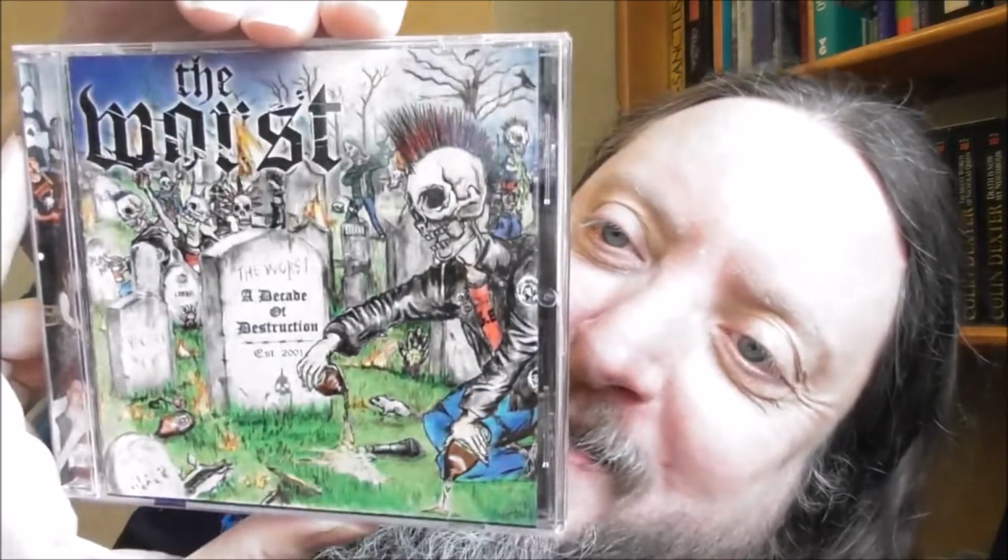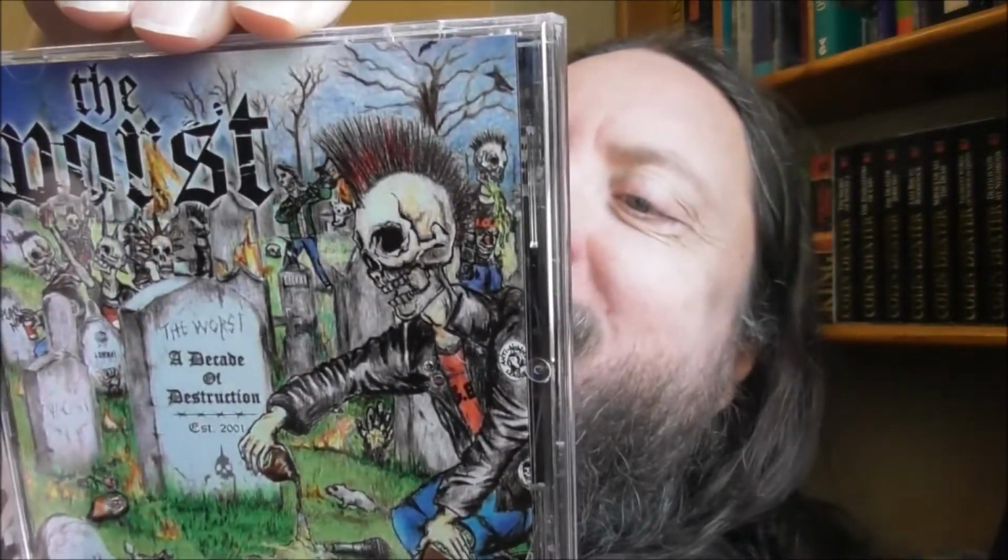You can see him there, shouting his lungs out. Cool. Here's another one. Alcohol fueled. Poor man's porn. What's poor man's porn, looking through someone's window? The Worst, a decade of destruction. There you go. They're pouring beer on the grave of the Worst. This is when they obviously decided to give it the elbow. Featuring such songs as Knives, I Am the Axe, Catastrophe, Early Grave, Making Me Sick, How I Wanna Be, and Decade of Destruction. There you go.